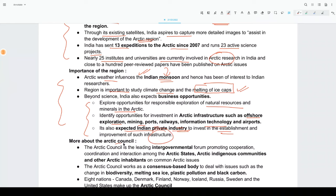What is this Arctic Council? The Arctic Council is a leading intergovernmental forum promoting cooperation, coordination and interaction between the Arctic states, Arctic indigenous communities and other Arctic inhabitants on common Arctic issues. These are usually related to sustainable development. Please remember, this Arctic Council ensures interaction between not just countries. It is an intergovernmental agency that provides interaction between countries, Arctic indigenous communities and Arctic inhabitants.